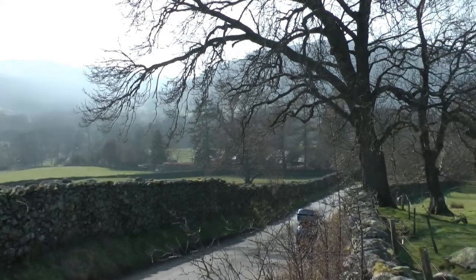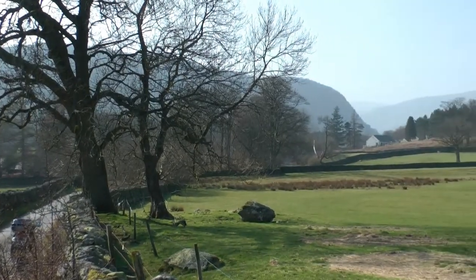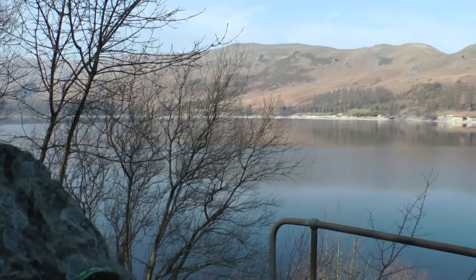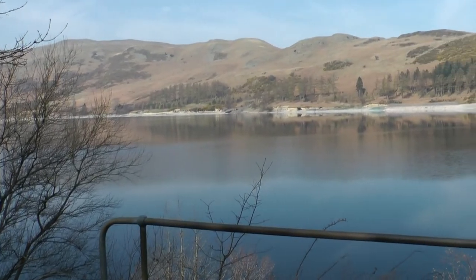Up until the late 1920s, a small village called Mardale existed in the southern end of the valley. Then from 1929 onwards, a dam was erected at the northern end, flooding the entire area and the village with it.